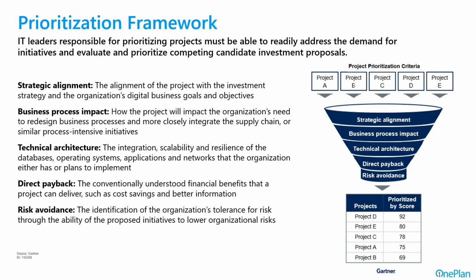Now, I'm not prescribing that this might be the specific way, and many organizations have their own way that they do their prioritization today. But you have to have a method to address demand that comes in. And often, in IT, we always get more demand than we can possibly do. And we have to be able to prioritize competing candidate investment proposals against one another, maybe have some common valuation method so we can determine which ones we should do ahead of others.